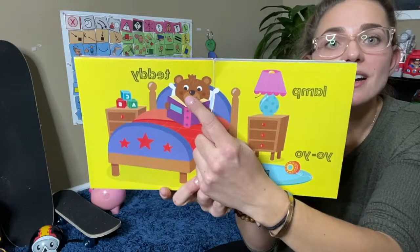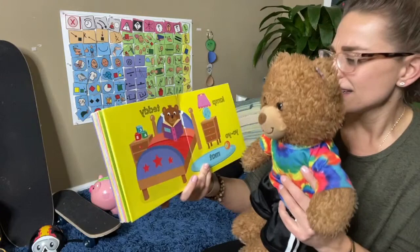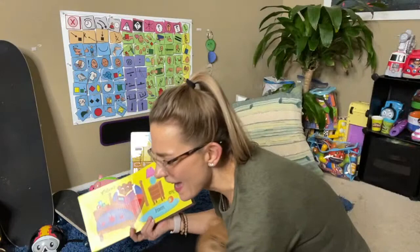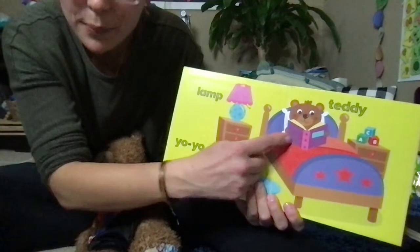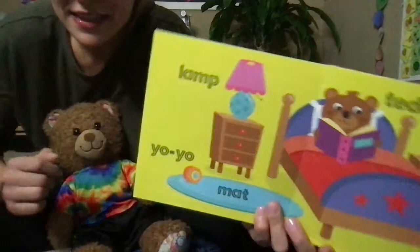Look. Hey, what is that? I wonder if Teddy knows what that is. Teddy, that looks just like you reading that book. Look. Hey, look. Here's a teddy bear reading a book. And here's my teddy bear reading a book. Teddy, see? That's so neat. And the teddy has a lamp. And there are some blocks for the teddy, too.